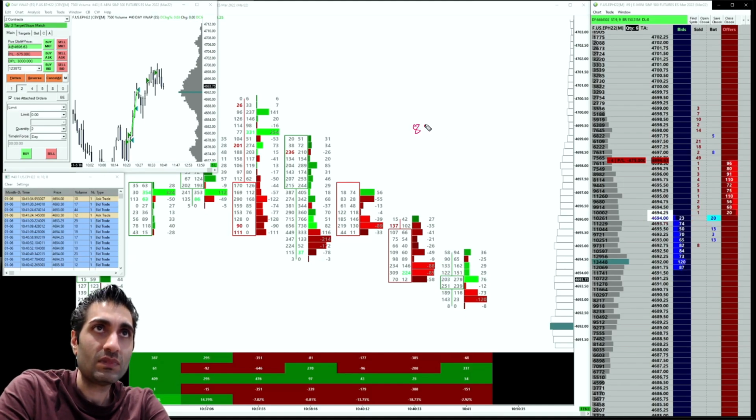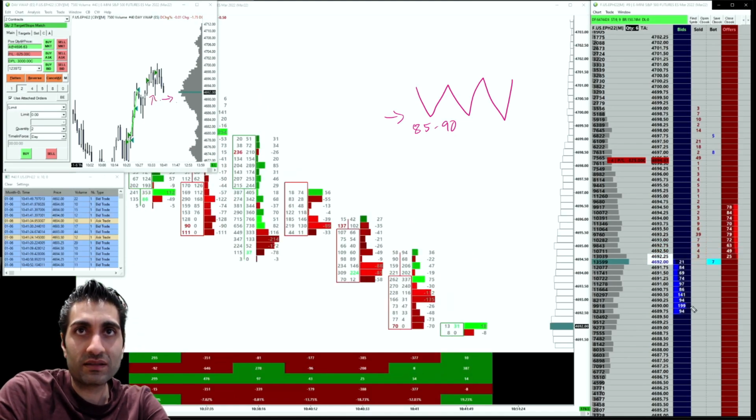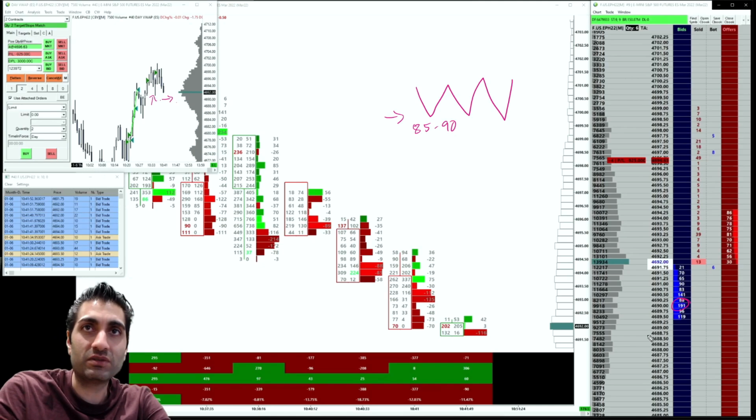So 85 to 90. You're going to see the market just constantly testing that area, this area here. We've already tested it once. Do you see we're coming into it? There we go. You can see 200. Remember I said, let's see if we're seeing buyers start to get more aggressive in terms of how many bids they're willing to leave out there in the market.